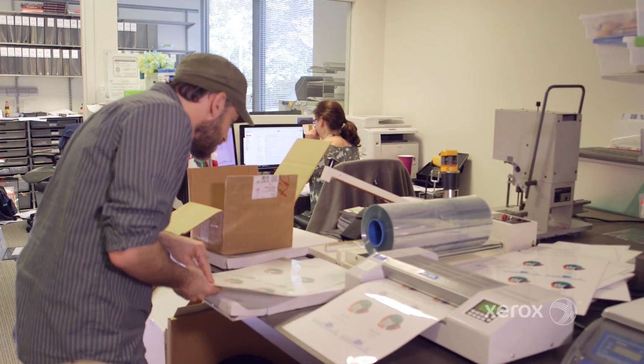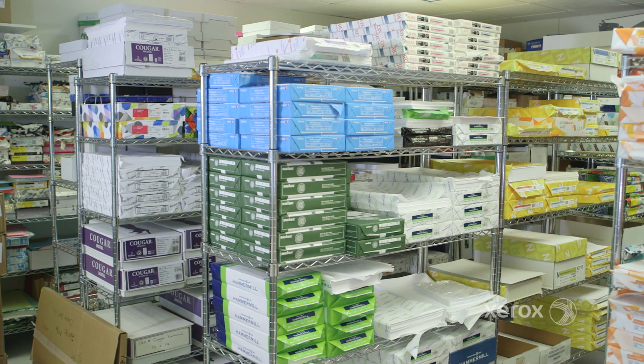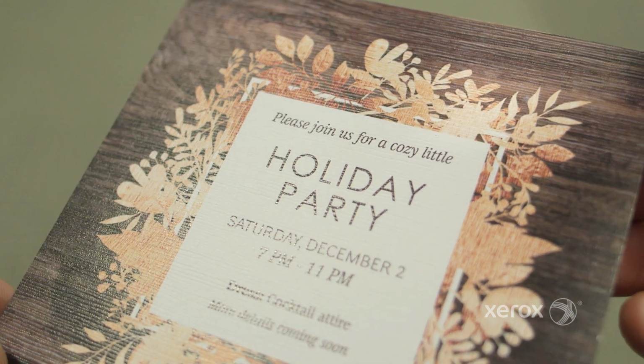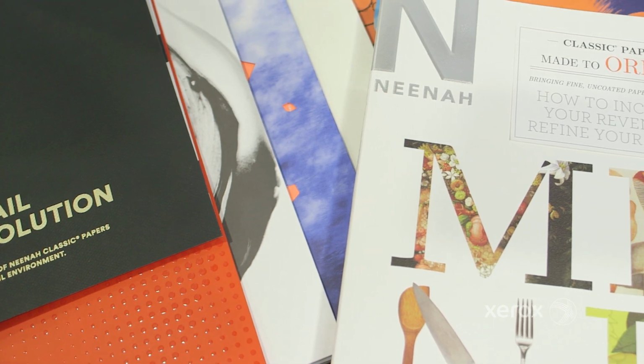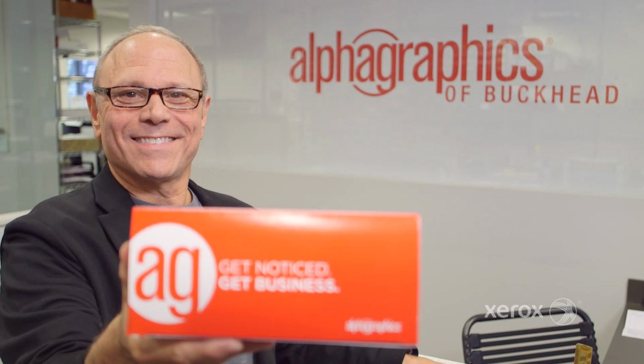The different applications, we're able to run envelopes on both units. And then we use multiple stocks that have different tactile feels on them. So when a customer comes in, we like to give the client different options so that we can more closely match their business requirements. I feel like Xerox is helping me achieve my long-term career goals and business goals, and they've been a very solid partner.